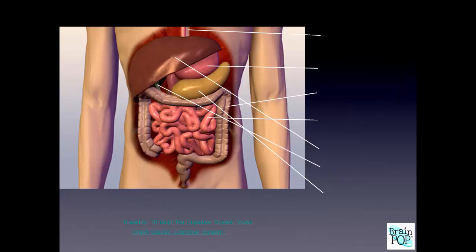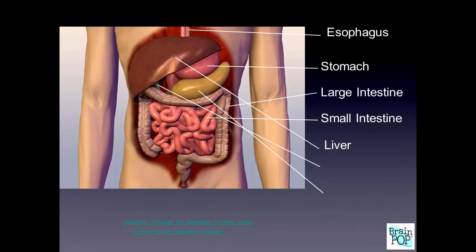All right. I guess let's label this diagram. Okay. This is easy, right? So let's look at this. What is this tube? Esophagus. That's the esophagus. It leads to this pouch. The stomach. That's the stomach. So let's follow food. Esophagus, stomach, and then it goes into the small intestine, which down here empties into the large intestine, and then out of the body.